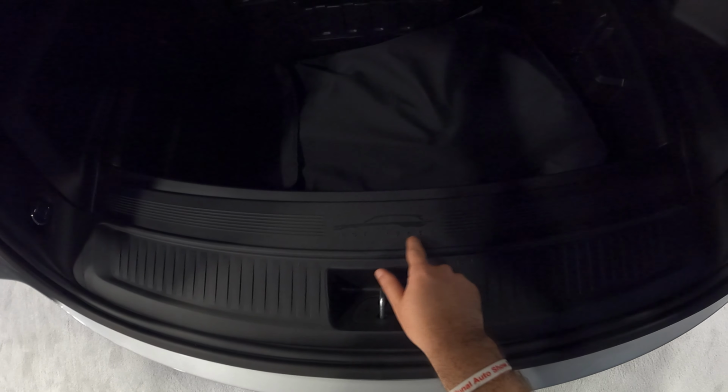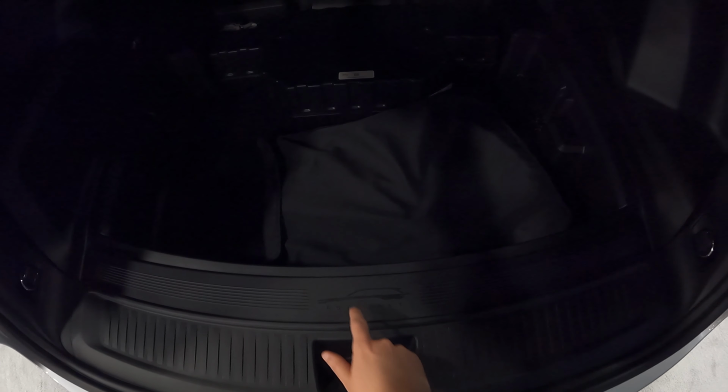You have the "Estate since 1963" for the Wagoneer nameplate, which is pretty cool. Good to see. 12-volt outlet right there. You got some hooks right here, and then you have a tonneau cover right here as well. Let's go ahead and close the trunk right here. As you can see, it does lower down as well.